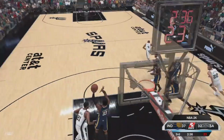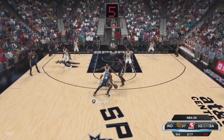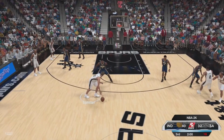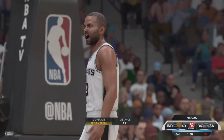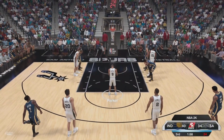Parker passes to Duncan. From outside the arc, connects from three-point range. And now he dishes it to Parker. Fouled in the act of shooting, gets the bucket in. So a three-point play chance for him. Deeper if he isn't being as efficient as he's been so far.